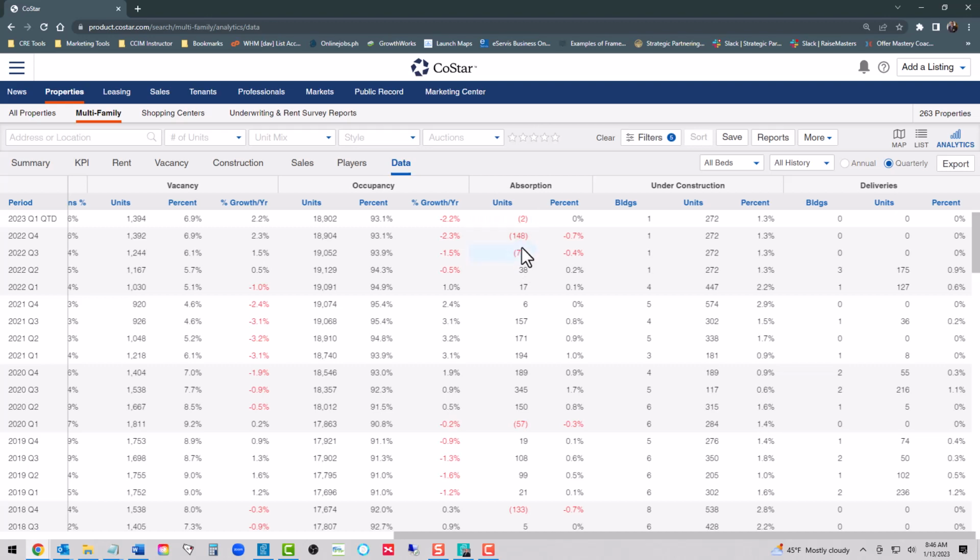All right, we'll see where this exit is happening. Is it happening in the A's? Is it happening in the B's? Is it happening in the C's? And we can get an idea from there. All right, but overall, this is where that exit is occurring. So let's go look at it in the A's.